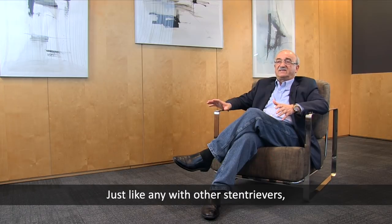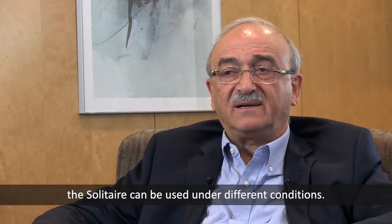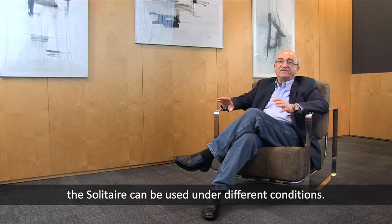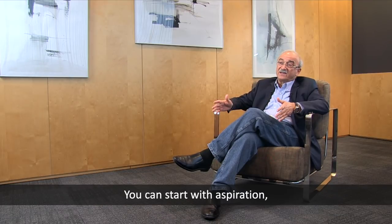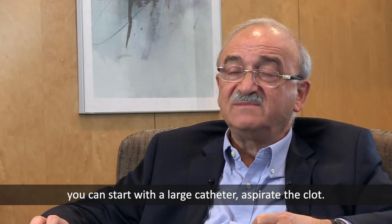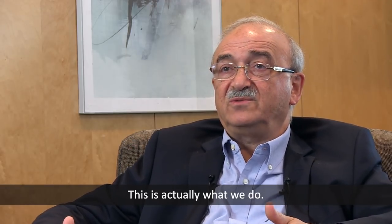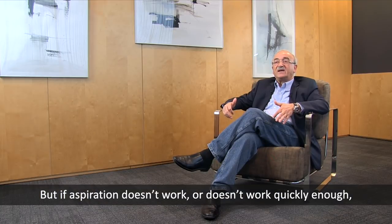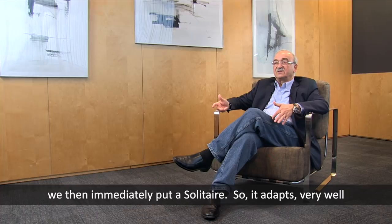Just like any other stent retriever, the Solitaire is actually very usable in different conditions. You can start with aspiration. You can start with a large catheter, aspirate the clot. This is actually what we do. But if the aspiration doesn't work or doesn't work quick enough, we then immediately put a Solitaire. So it adapts itself very well.